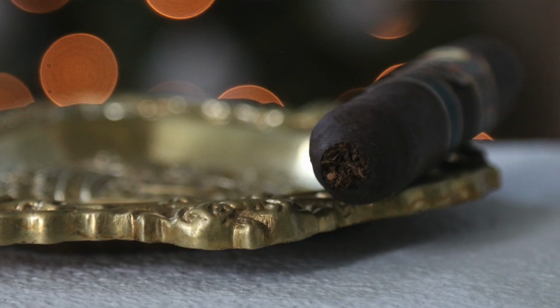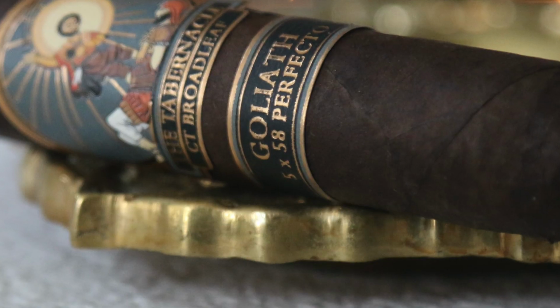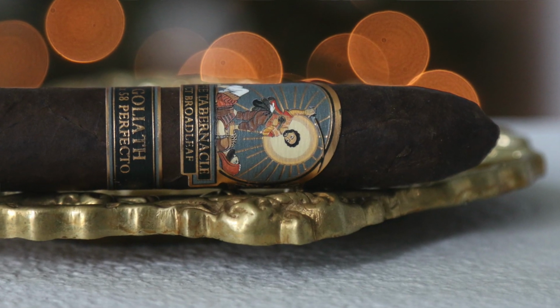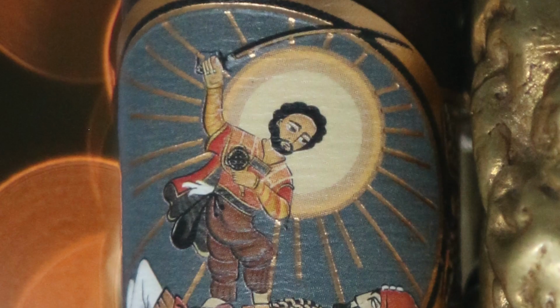So taking a look at the Goliath, which is the slightly larger, this is the 5x58 Perfecto. So you will notice that there is a difference in smoking these two, even though they are the same blend. The Vitola and the way that they're made, again, that ratio of tobacco does present, you know, different nuances, a little more heavy. But again, I want to show you this gorgeous up close shot of the beautiful band while I talk about the flavor notes.